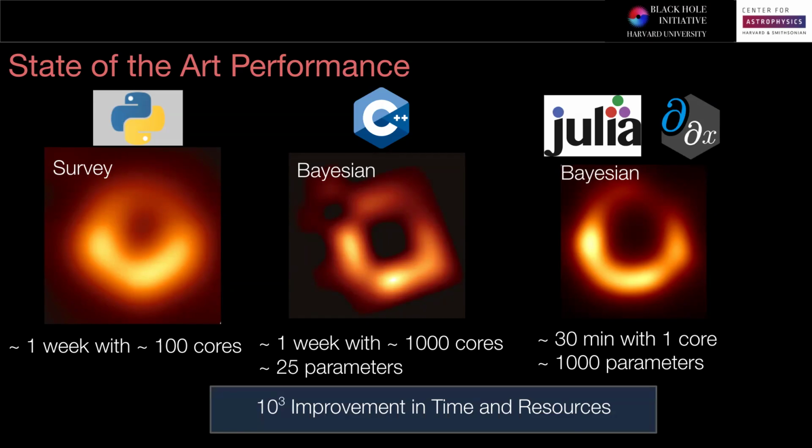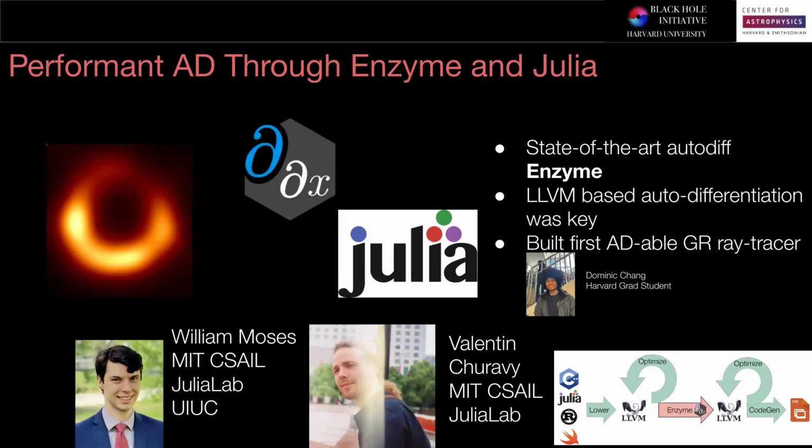It's in fact a greater than 3 order of magnitude improvement in time and computational resources with respect to the standard tools. And a big part of the reason for this is computational improvements. Specifically, we're utilizing something called Enzyme. Enzyme was developed at MIT in the CSAIL department by a guy named Billy Moses. He was a PhD student, now he's a faculty member at UIUC, and as well Valentin Churavy, an MIT CSAIL and Julia Lab member. Enzyme is a little bit different than your standard AD tool. If you're familiar with something like JAX or PyTorch, it operates at a much lower level. So it operates at the level of effectively compilers.